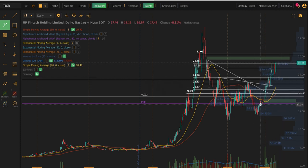However, personally, I'm watching the upside more than I am the downside, just because of the recent showcasing of strength even after that shares offering.